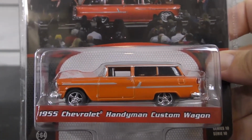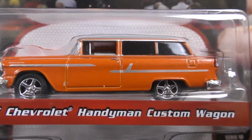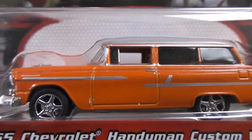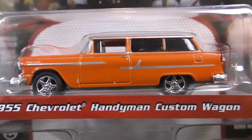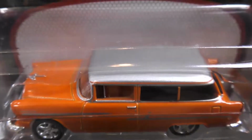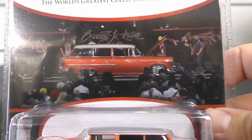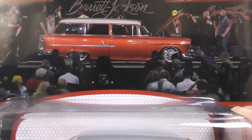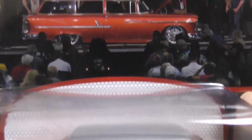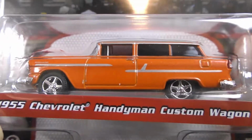Next and last, we've got a 1955 Chevrolet Handyman Custom Wagon in orange. That's a really cool 55 Chevy wagon. Customized, it's got the silver pinstriping, silver roof as well. And there's the real thing. Oh, that real one, that's nice. The real one looks like it's dropped a little bit lower than the diecast version. I wish they had dropped this one all the way.